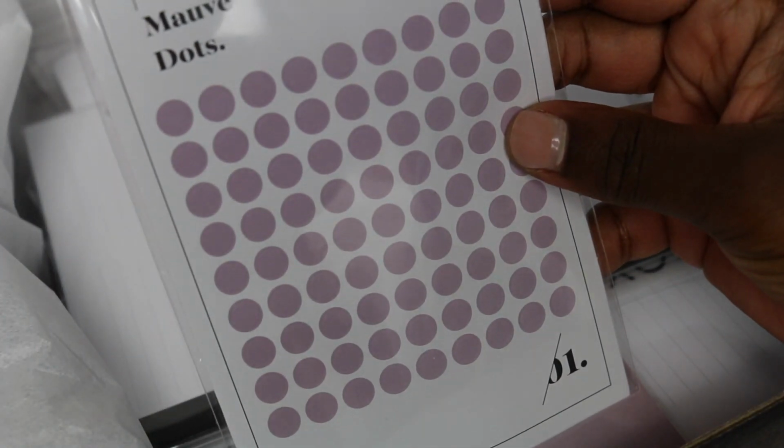So we do have the mauve dots, so beautiful. The message sticky notes, I write constantly. I normally like the ones with the lines at work, but it's nice. More sticky notes in mauve, I think I have some of them already.